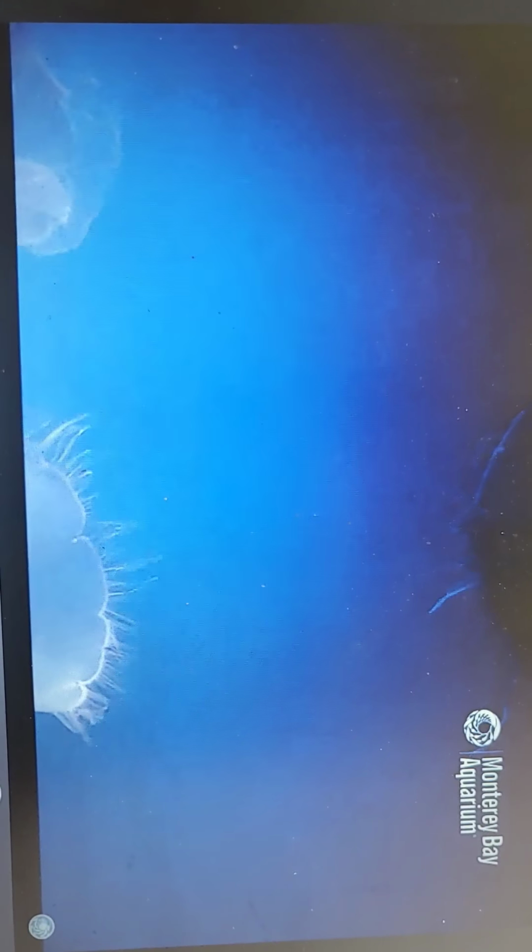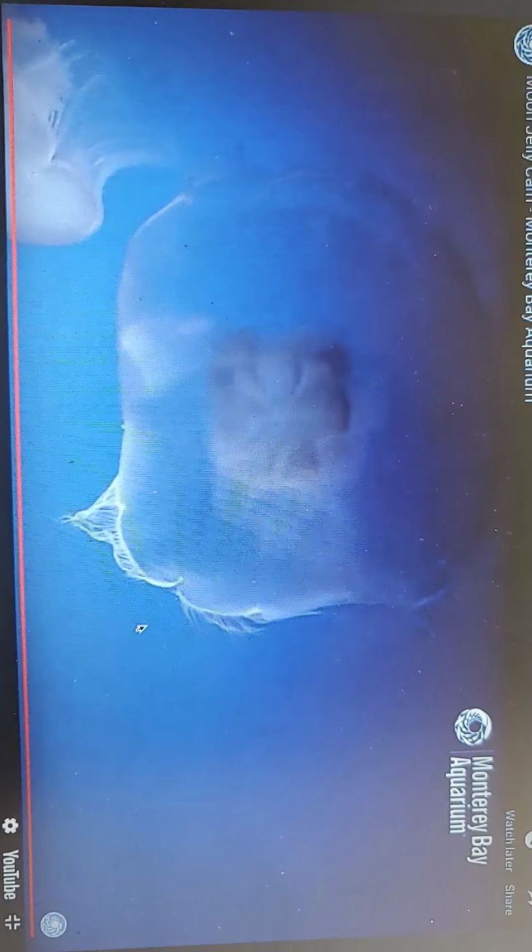But the other jellies that we saw, they're really good swimmers and they just flap all the time and that's how they move. But these are really, really neat. And see this one, he's just hanging out there. He's not even flapping. It's probably because they're majority made up of water. So that's really cool.